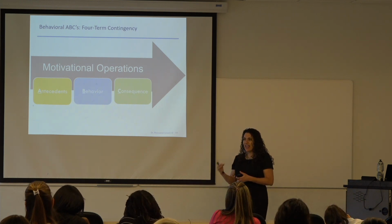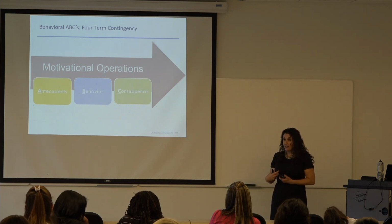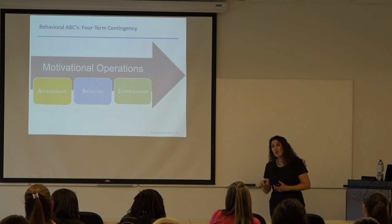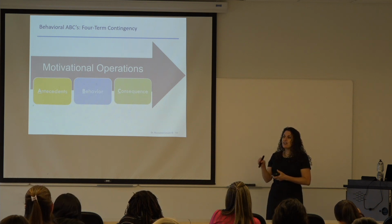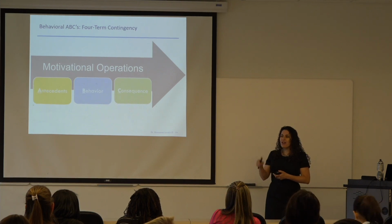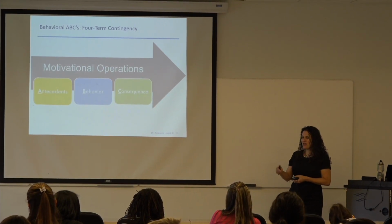Or instead of grabbing a ball away, if I want that ball, that could be an appropriate function. I want the tangible function of that behavior. I could either grab it from someone else, or I could go up to that person and say, "Excuse me, could I get a turn when you're done with that?" Yeah, sure. So it's not necessarily that the function is inappropriate. It's that the way of going about meeting that function is oftentimes when we see the problem behavior.